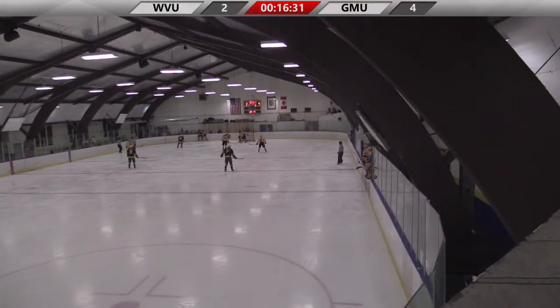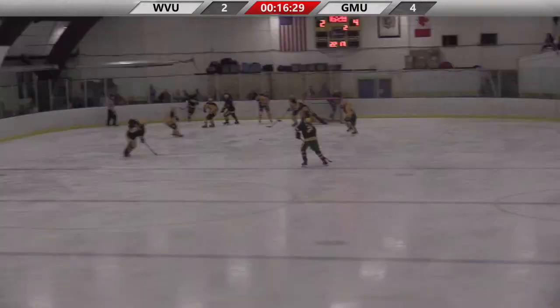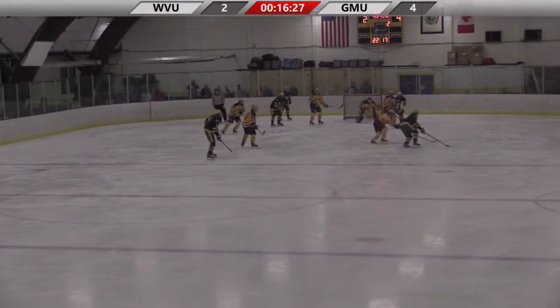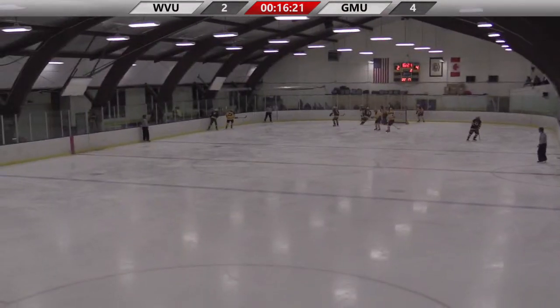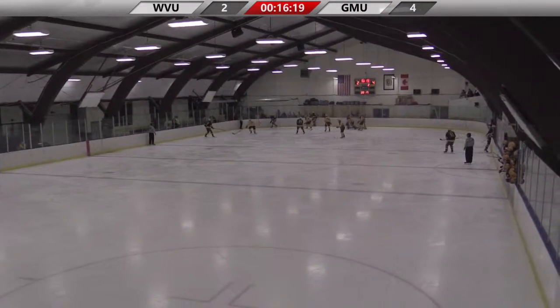16:32 to go here in the second period, just underway here from the Morgantown Ice Arena. It's homecoming week here in Morgantown this weekend. We've got football versus Texas Tech tomorrow. That's going to be a good one from the Milan Puskar Stadium.